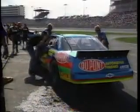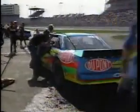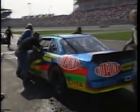What the concept is, and I think it's a good idea, they want to bring the Cup cars and the Busch cars closer together in specifications, so a guy can get out of a Saturday car, get in a Sunday car, get in a Winston Cup car, and not have to make that great big transition. They want the cars to be very close together so the talent that's in this Saturday race can step up to the Sunday race and not feel like they're at a disadvantage.